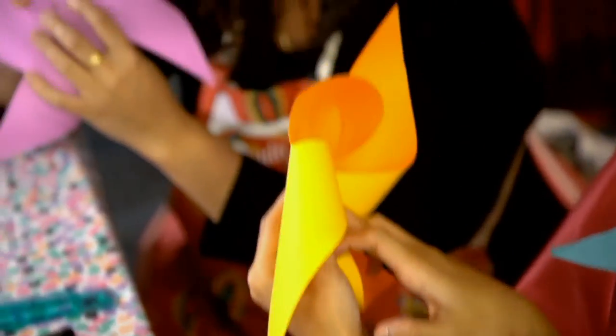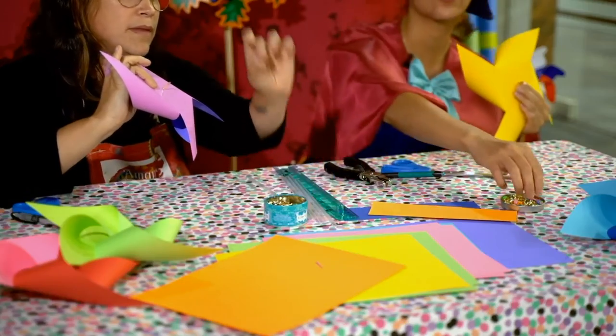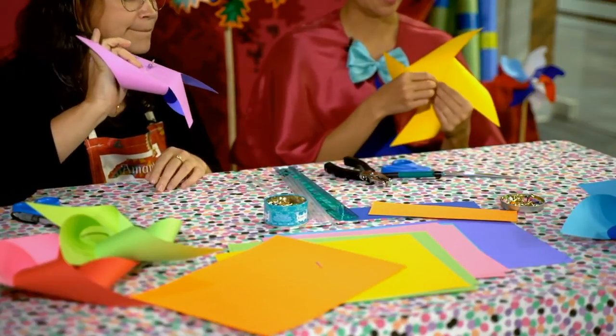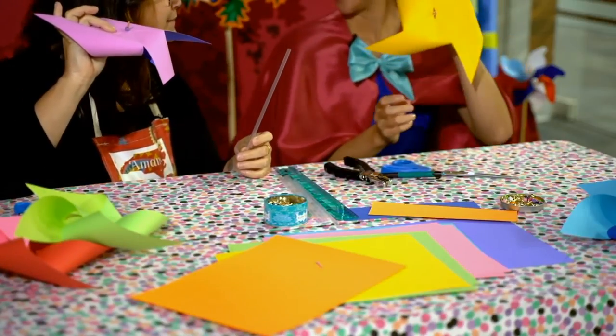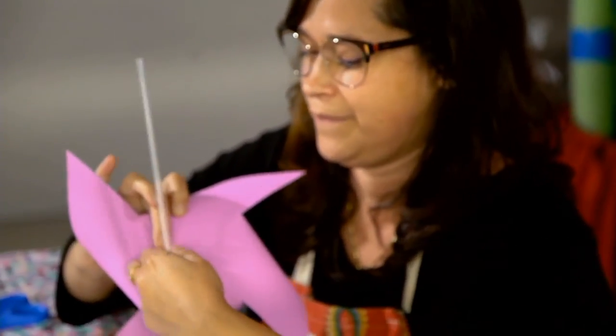You got it. Good, now don't let go. Grab your bead and put it on the brad. And then for this time, do we open the brad while we do the straw? We didn't do a straw. But we can just open the brad, right? It'll keep it, and then we'll clip our straw.